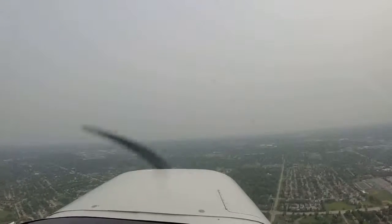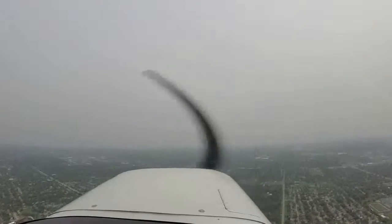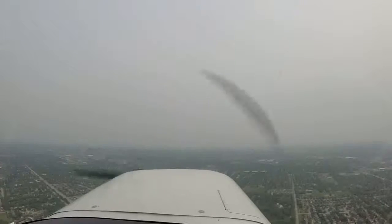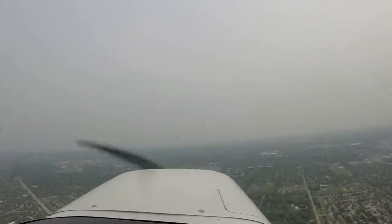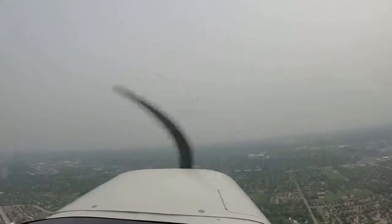All right. They say that haze is coming from smoke. Really? Yep, there's a fire up in Canada. Nice. And it's coming this way, Canada, imagine that. Kinda smells smoky.